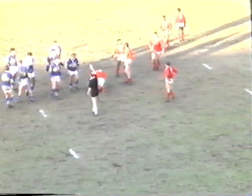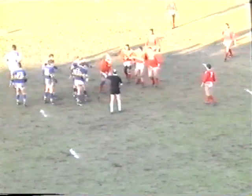Leeds well in command. Broadbent. Firm challenge indeed there from Hugh Waddell. Broadbent did well to hold on to that pass. Close. Well, Close was looking more at the would-be tackler than he was at the man where he was going to sling the pass. Kawiti was closing down on him very, very quickly. And Close obviously not relishing the physical challenge.